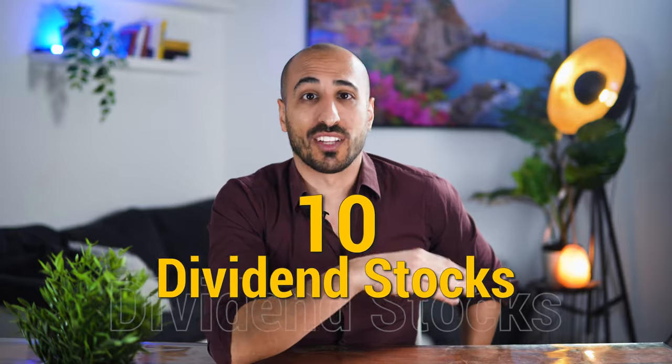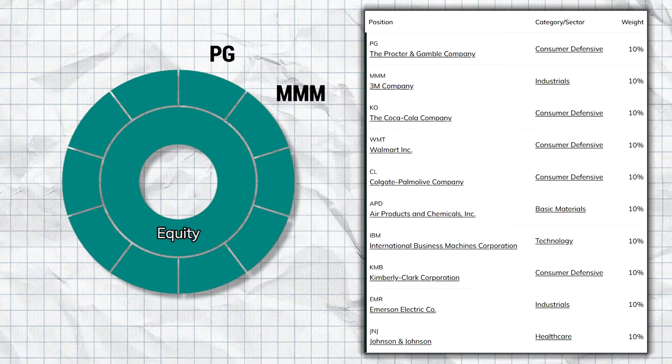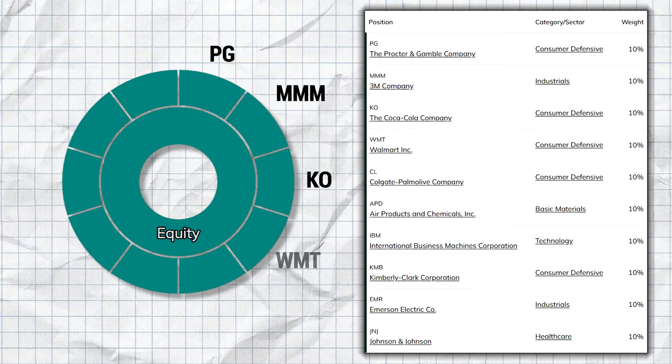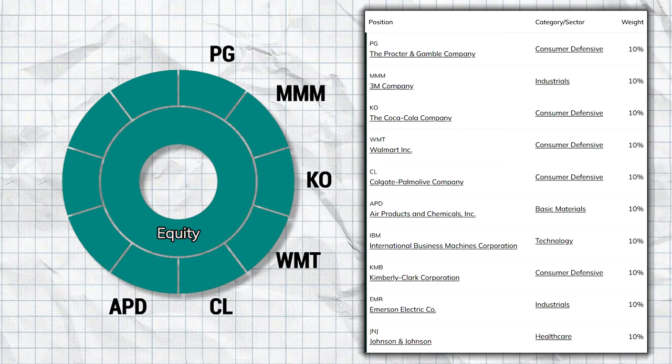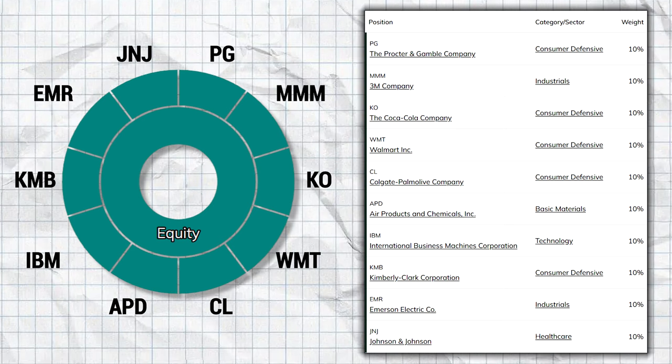This portfolio consists of 10 dividend-paying stocks that generate constant money flow in the long term. The dividend stocks have a weight of 10% each and are Procter & Gamble, 3M Company, Coca-Cola, Walmart, Colgate-Palmolive, Air Products and Chemicals, IBM, Kimberly-Clark, Emerson Electric, and Johnson & Johnson.